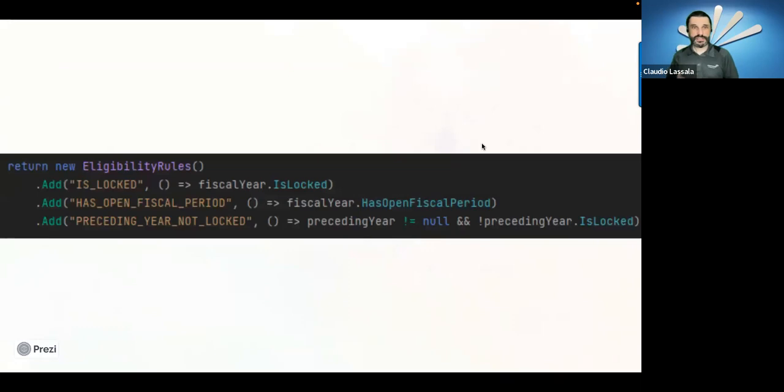Behind the curtains, this is how the code is written, right? Somewhere we've put a simplified rules engine, where we look at the eligibility rules for that feature, the locking of a fiscal year. And then these are the steps that we check. Is the current fiscal year locked? Has it an open fiscal period? Is the preceding year not locked? Right? So it's easy to read through those rules, evaluate them, and write unit tests against those rules in the backend. The code looks clean. It's pretty clear to follow along. And that information is what gets translated into a true or false. So instead of telling the user, you are not allowed or you are allowed, also tell them, hey, this is why you are or you're not allowed to do whatever, right? Makes the lives of everybody much easier.